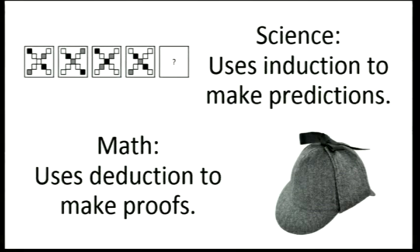Okay, so let's say this another way. Science uses induction to make a prediction. You take a measurement, you make a prediction, you measure again to see if you did okay. Math, on the other hand, uses deduction to make a proof. So let's break that down. What's deduction? What's a proof?